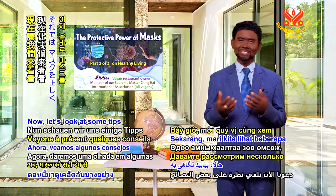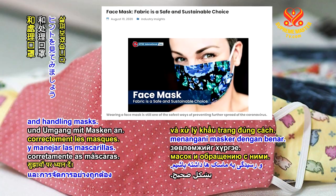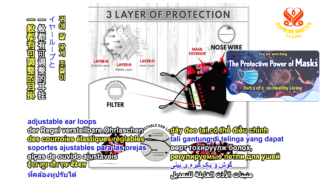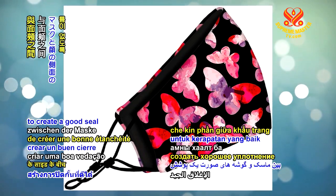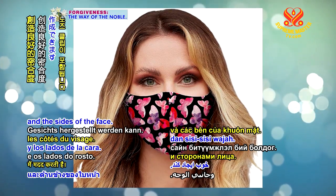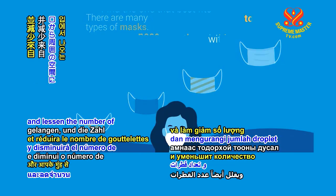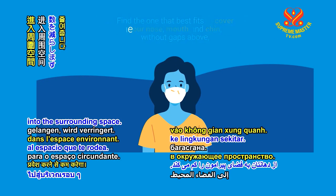Now, let's look at some tips on correctly putting on and handling masks. 1. Choose a mask that will give you a good fit. This generally includes adjustable earlobes and a bendable nose clip that allows one to create a good seal between the mask and the sides of the face. This will reduce the chances of pathogens entering your nose or mouth and lessen the number of droplets released from your mouth into the surrounding space.